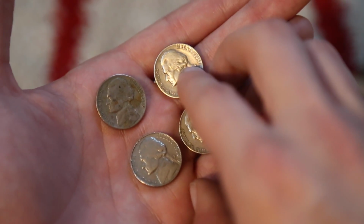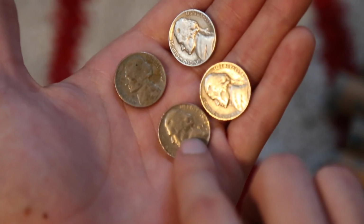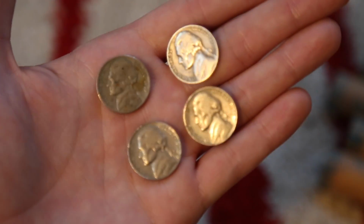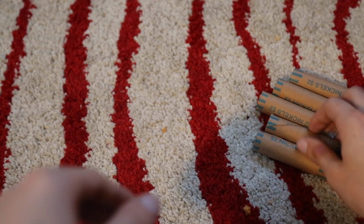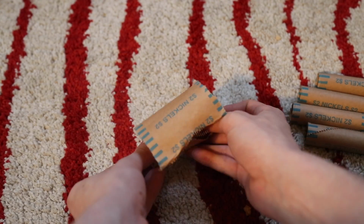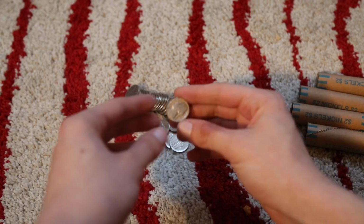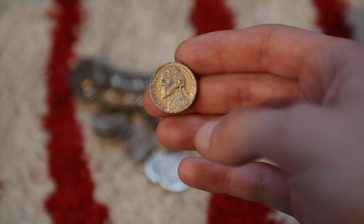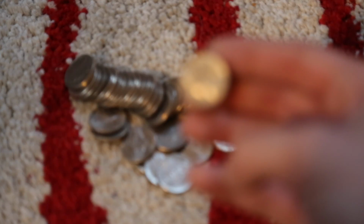So basically we got a 57 here, real beat up, 1939, a couple other 50s dates. I might keep these depending on what else we find, but we're gonna go ahead and go through these rolls live and hopefully we can find another silver in there. First one right out of the roll. It's real beat up, but it's a 1960. Spent some time in the road. Let's go ahead and go through this and see what we got.